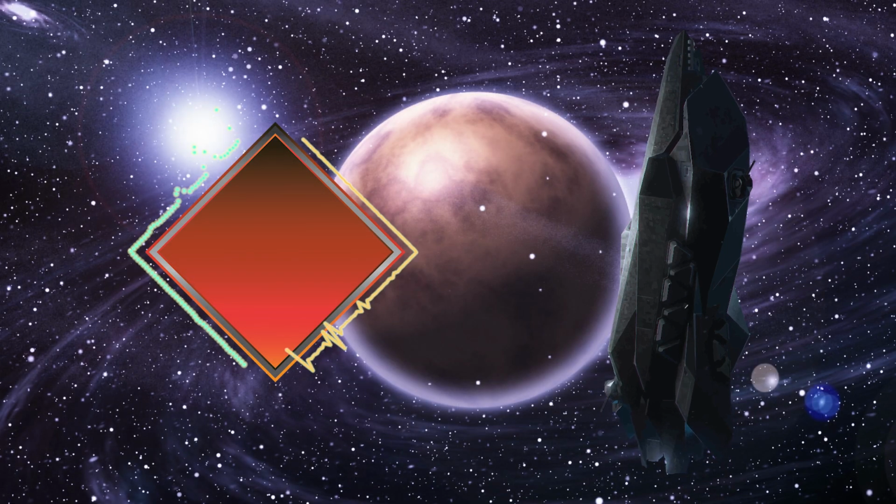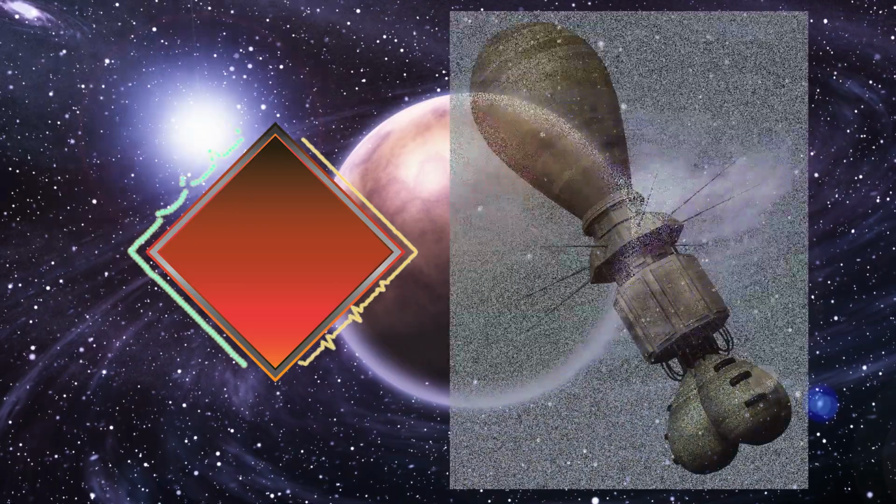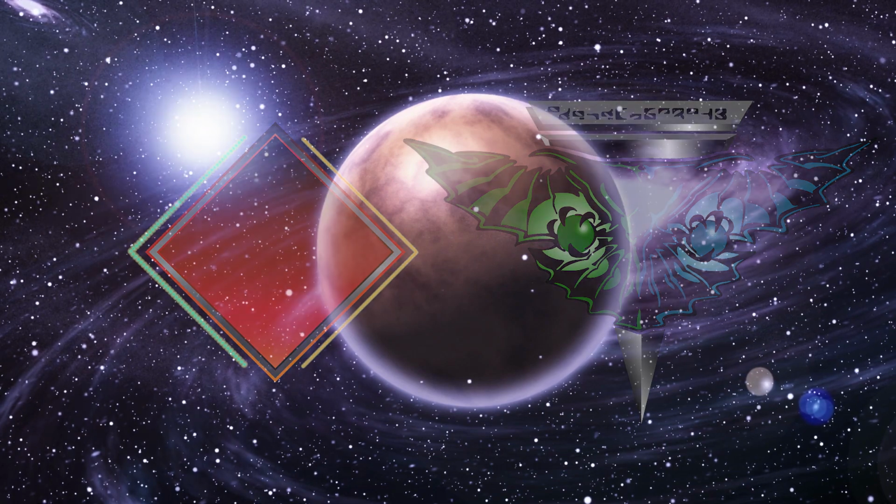As said before, these are just measures to delay the inevitable detection, and as cool as it can be, stealth is not a bolt-on cloaking device that hides you from plain sight. I'm looking at you, Romulans.